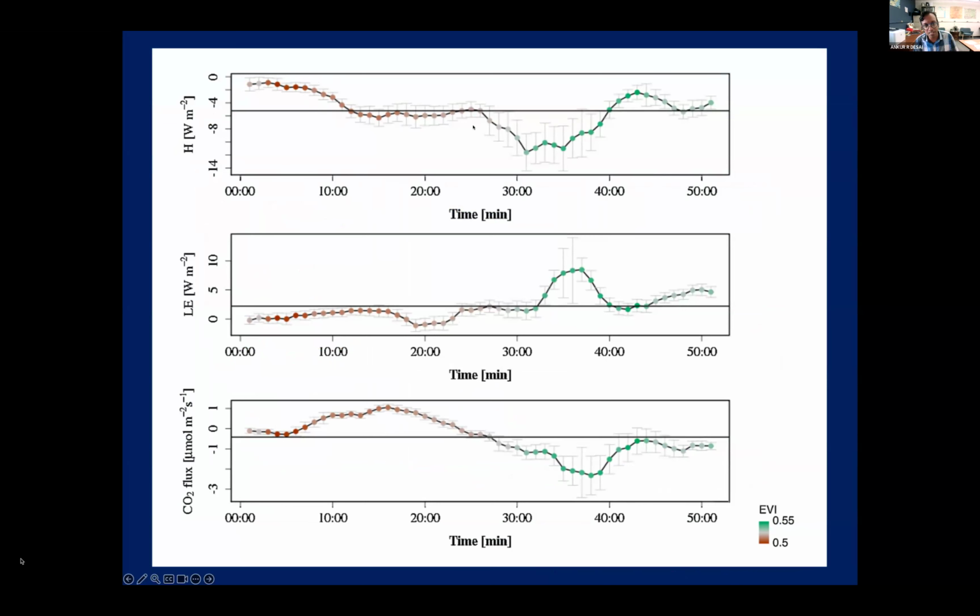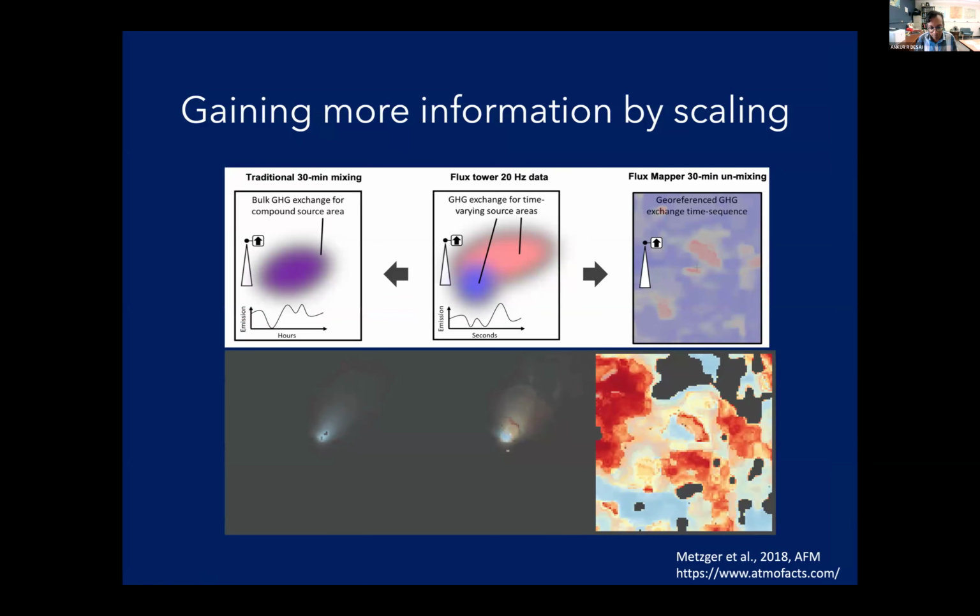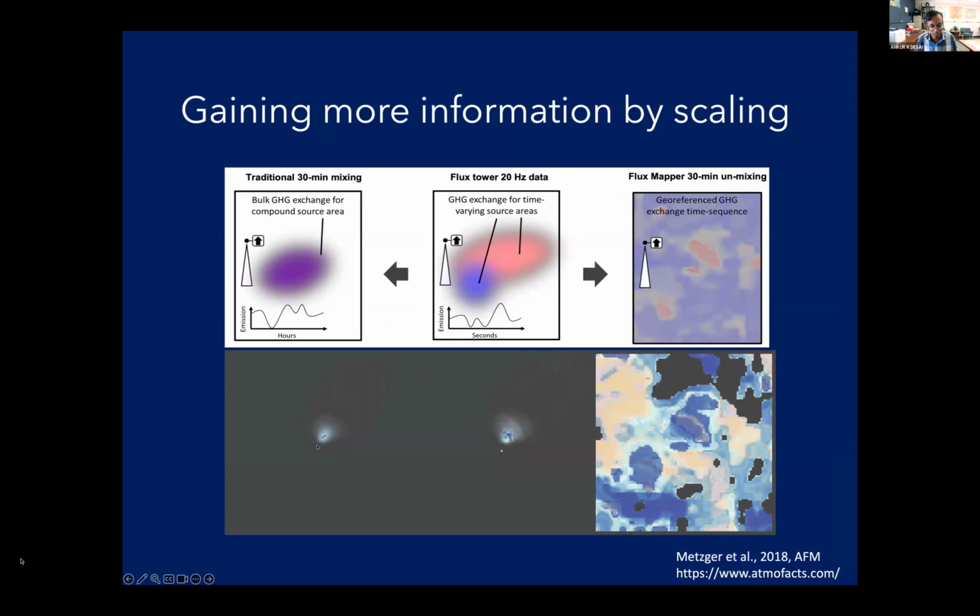So the color here represents enhanced vegetation index, and it varies from the beginning of this hour to the end of the hour. And we might be able to take advantage of that information to say, oh, look, sensible heat flux is higher at the beginning of the hour than it is at the end of the hour. Maybe that's actually representative of landscape variability. Same with CO2. And so this is the work that's being pushed in a recent new NSF project that I have with Stefan and others, really thinking about fluxes as a mapping tool, right? And how do we go from our footprint?